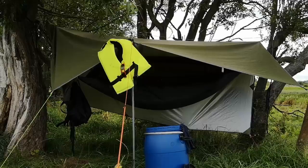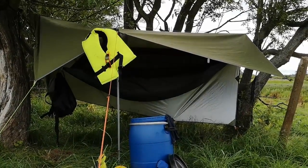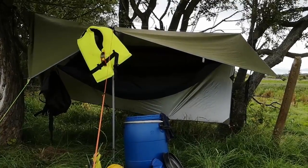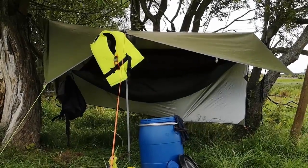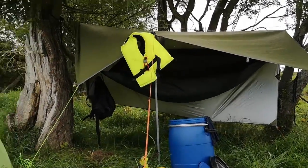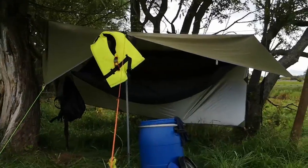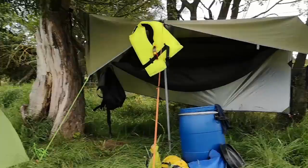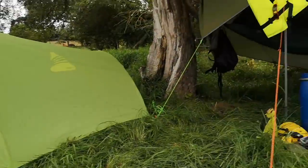So here's tonight's setup. The tarp is a little close to the hammock, however it will keep the wind at bay, which is coming from that direction, but it's just the location of it. I guess sometimes you find an ideal setup and sometimes you don't, and that is a 4x3 tarp, and I've had to shape that end there to make it into a 3x3 for tonight, but it's all good. And then there's Ollie with his little tent.